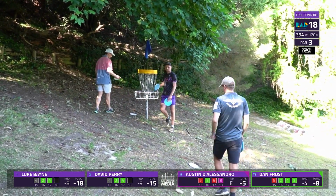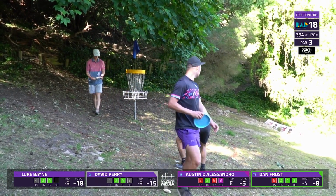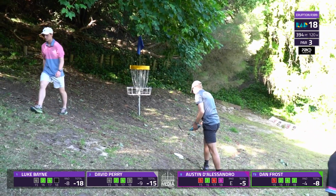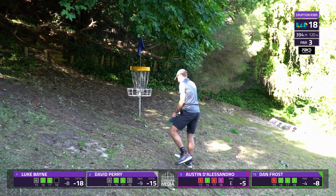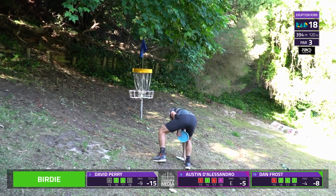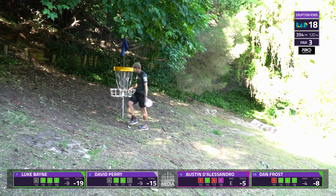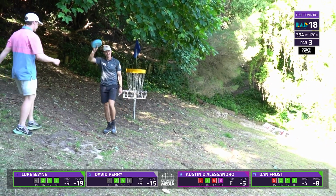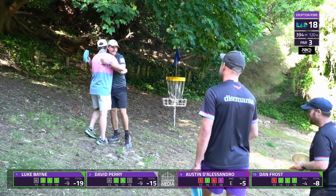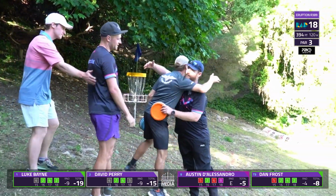Actually, Austin taps out his triple as we see Lukey Bayne tapping in. He is your Mount Gambier Eruption champion. Well done. In with a birdie, and that puts him at 9 down after another very handy 9 down, 19 down overall. Red hot finish. Good to see him back on Aussie shores, just absolutely shredding.